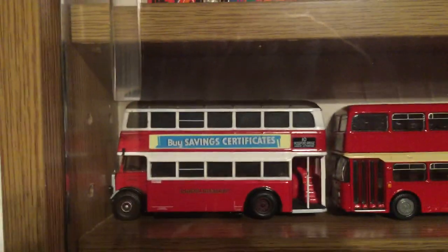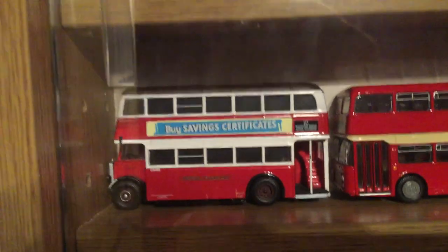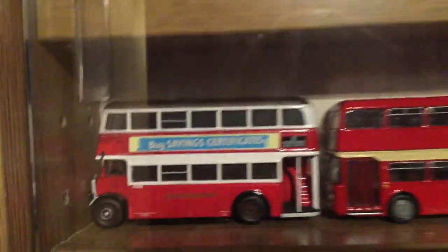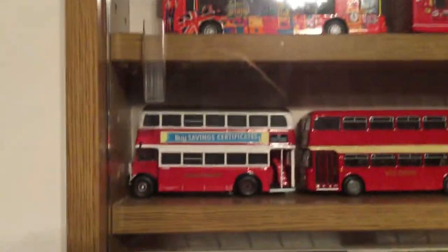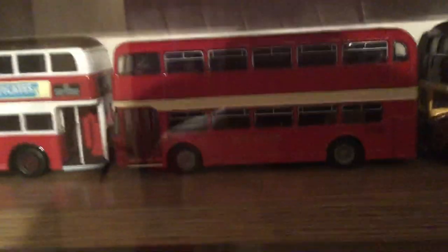And here is the next bus, which is a Leyland. This is quite a nice bus, which I recommend you buy. Very nice. London Transport bus. I do know Atlas Editions make one like it, but it's a bit more highly detailed. This one's got little grates on it, which lets the Atlas Edition down a little bit.